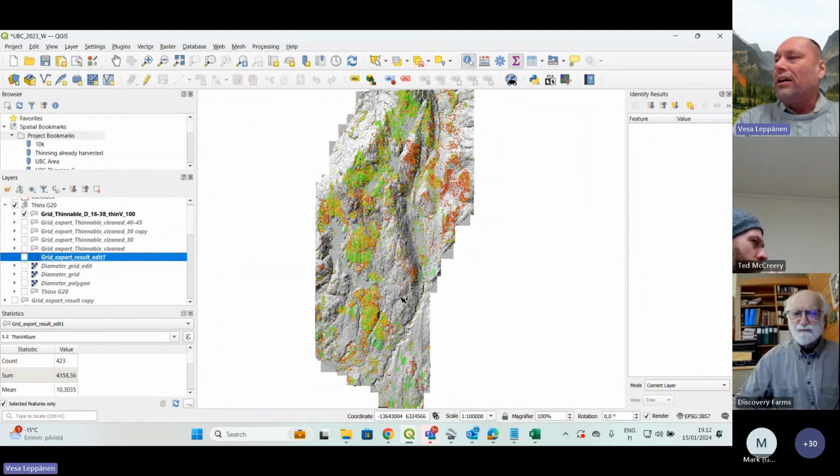If the stand is very high density, let's say if the basal area is 65, you might want to leave maybe 30 or something instead of 20. But this value can be easily altered. So I also selected these ones by saying that the diameter of the trees needs to be between 16 centimeters and 38 centimeters.